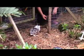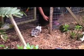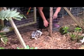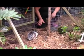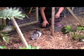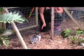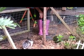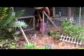Hi, sweetie. He's a free-range bunny because he likes to come and go into his cage. So I leave his cage open so he and his girlfriend can come and go. It makes him happy. The other bunnies don't always come back, but he always does. Yes, you do, don't you? Yes, I do.